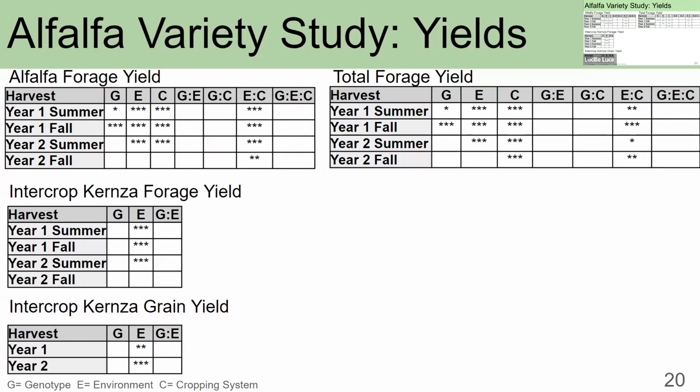So we'll start with our forage and grain yield results. I promise this slide is not as scary as it looks. We did not include Kernza monoculture yields in total forage quality or models because there is no level of variety of alfalfa from Kernza monoculture. So for Kernza yields, we only looked at variety performance in intercrop.